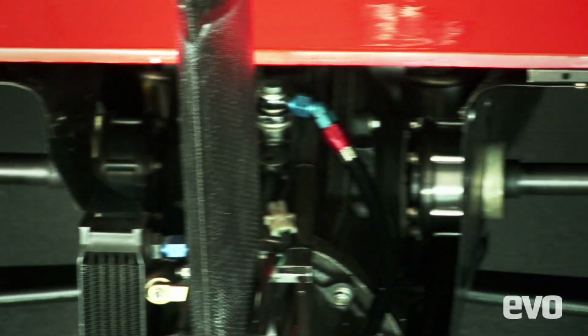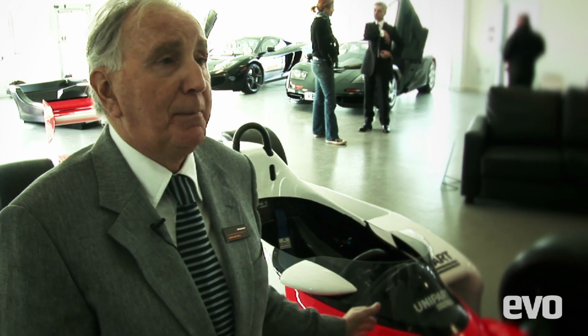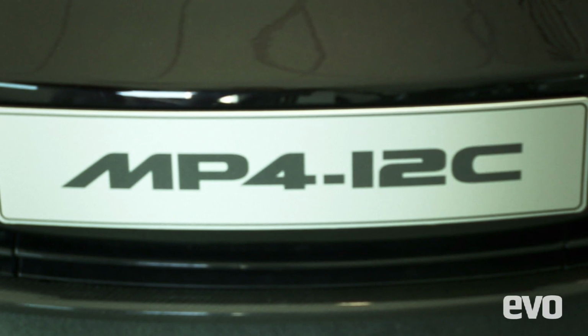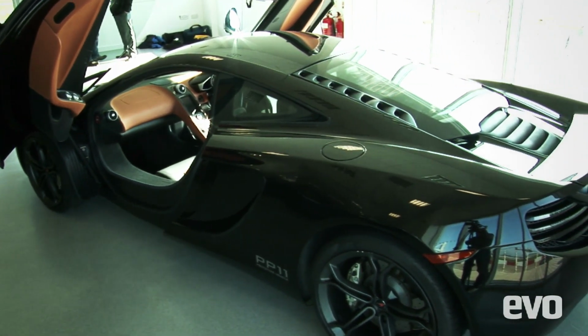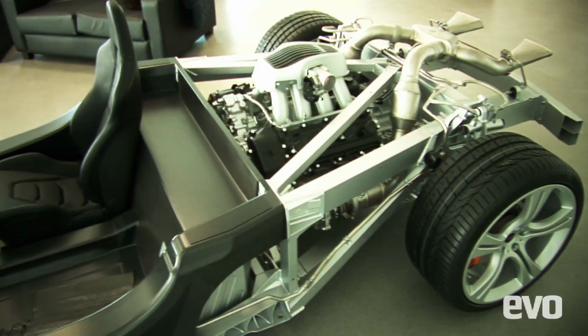30 years ago we were the pathfinders. I'm delighted to say I was a part of that history with the company, and they've gone on and won world championships and manufacturing championships, and now they're introducing the MP4-12C with a new step forward in the manufacturing process. It is quick. It is massively quick. Quickest road car I've ever driven by a country mile.